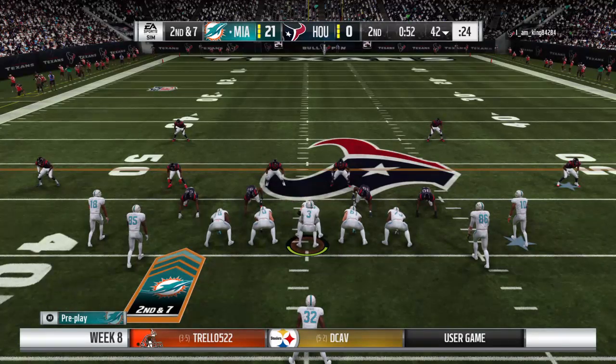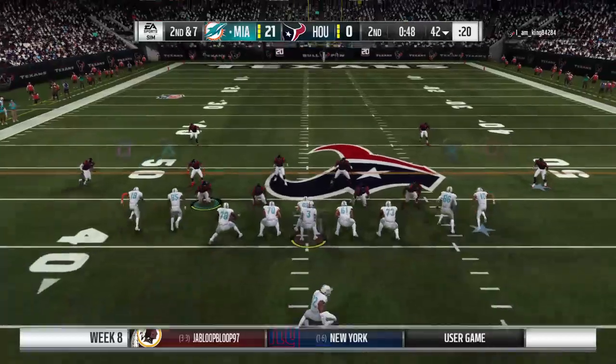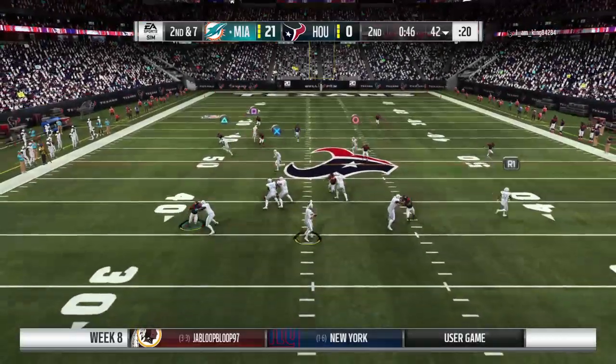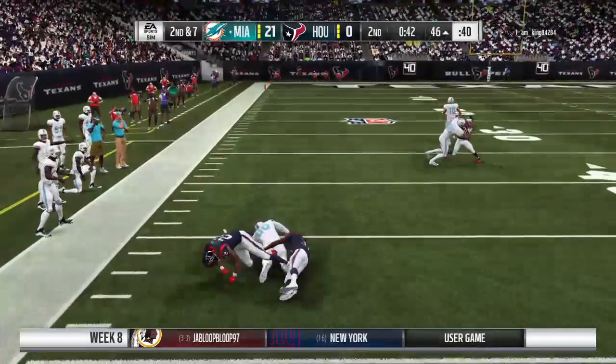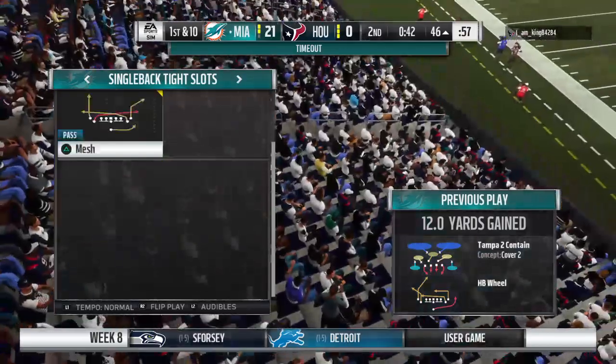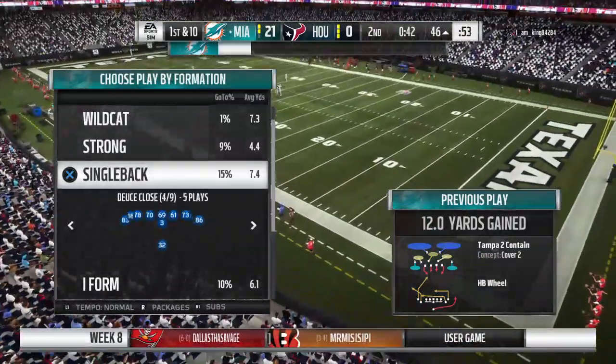Here we go now. Blue 90. Blue 90. And now it's Rosen looking. Looking left side. He's got it. Complete. And now before this first down play, we're going to get a timeout here, as they'll stop it with just over 40 seconds to go in the first half.